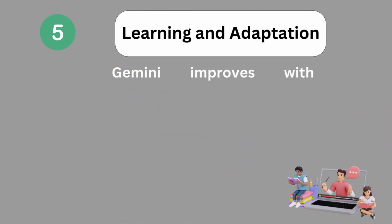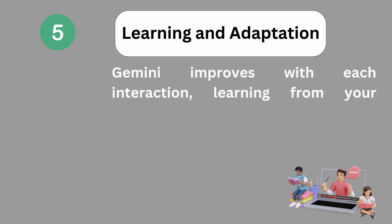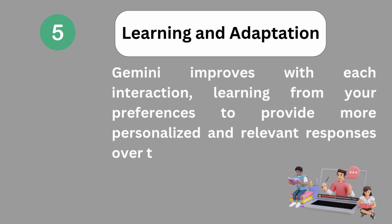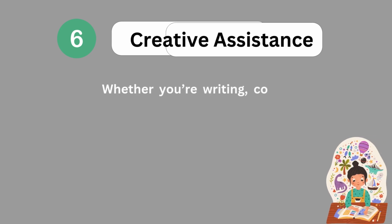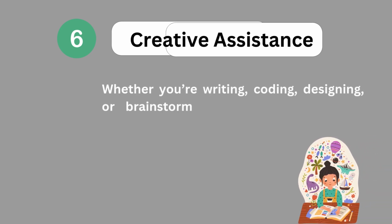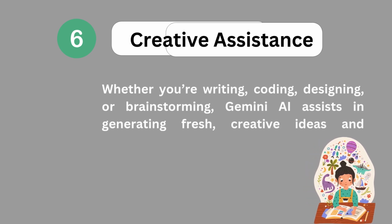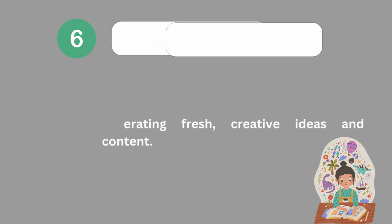5. Learning and adaptation. Gemini improves with each interaction, learning from your preferences to provide more personalized and relevant responses over time. 6. Creative assistance. Whether you're writing, coding, designing, or brainstorming, Gemini AI assists in generating fresh, creative ideas and content.